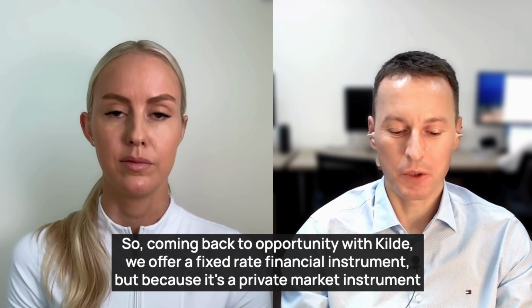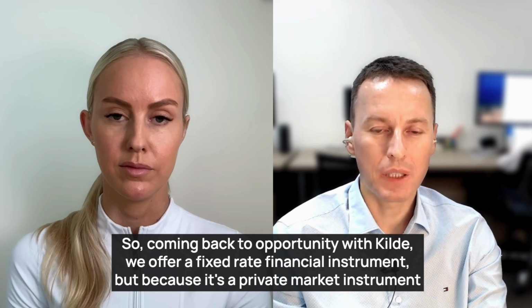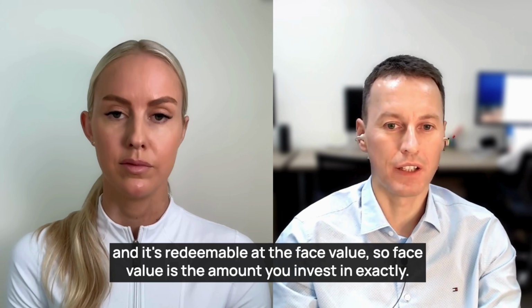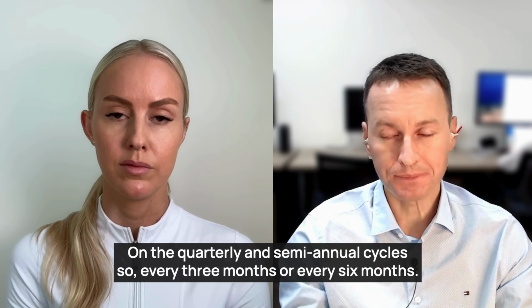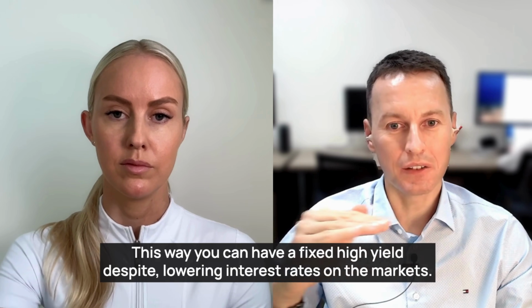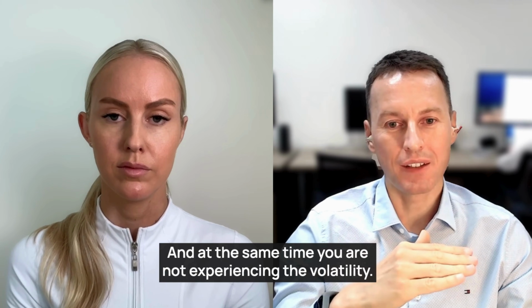So coming back to opportunity like Kilde, we offer a fixed rate financial instrument, but because it's a private market instrument, it's redeemable at the face value. Face value is the amount you invested, exactly on the quarterly and semi-annual cycles. So every 3 months or every 6 months. This way you can have a fixed high yield despite lowering interest rates on the markets, and at the same time, you are not experiencing the volatility.